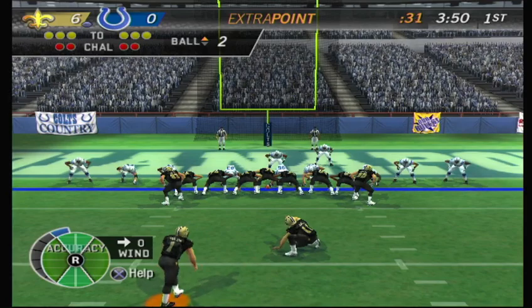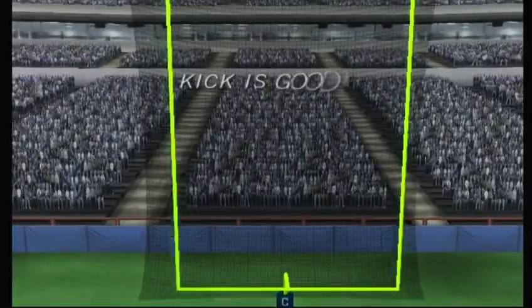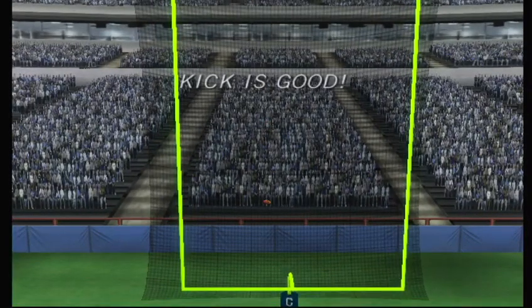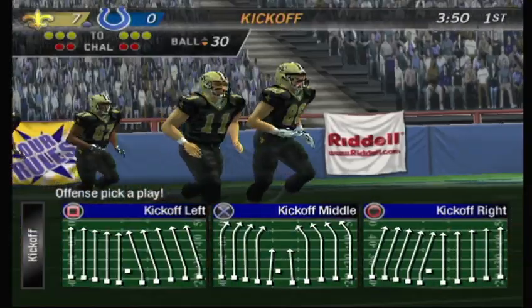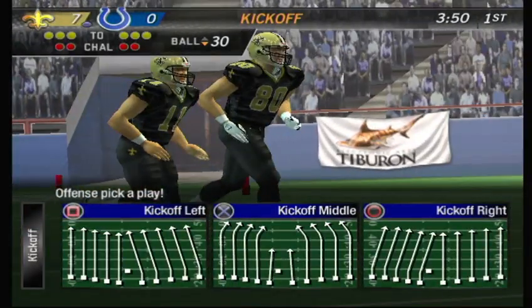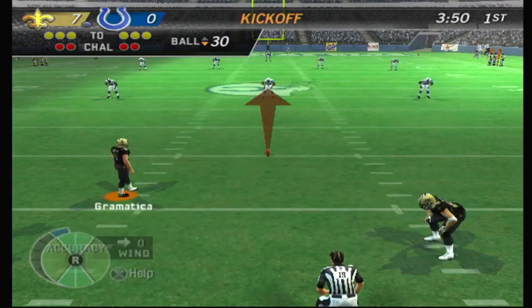Dramatica comes in for the extra point. The extra point attempt is good. Great job moving the ball down the field for a touchdown on their first possession. I really like the way these guys came right out on offense. They made the right call, executed properly, and put that one right in the end zone.